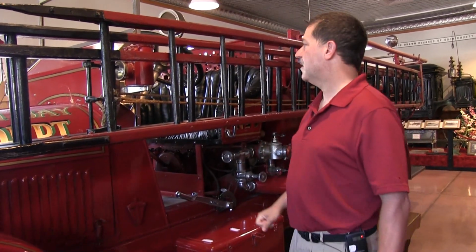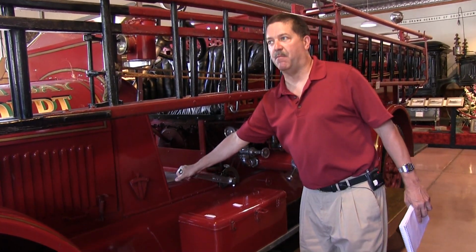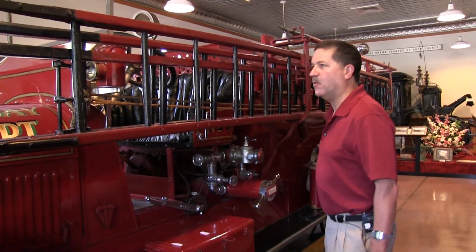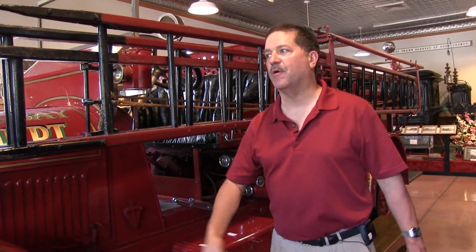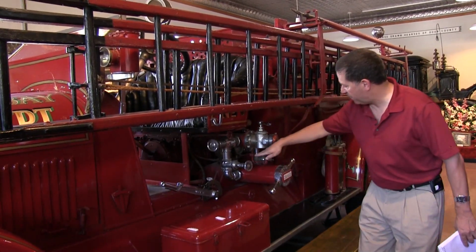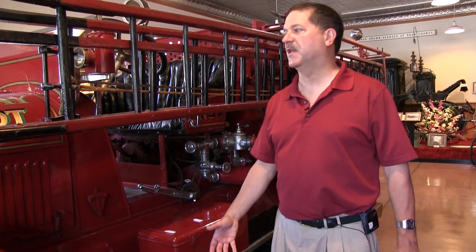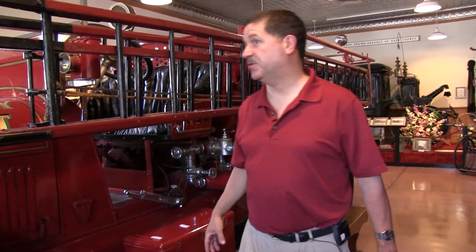Well, there also is a lever right here that engages the pump. This will be very familiar to anyone that's worked with a modern engine. What that does is it takes the drive shaft that normally powers the wheels, disengages that, but now engages a motorized pump. That motorized pump is right back here, and right here is, just like on the previous one, a chemical inlet, or excuse me, a water inlet. The big hoses would be attached here, put into the bay, or attached to a hydrant.